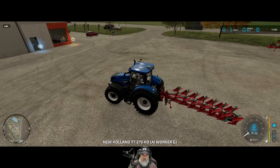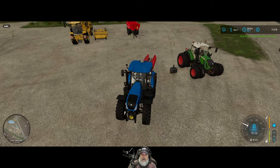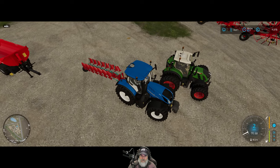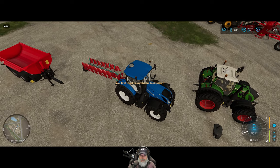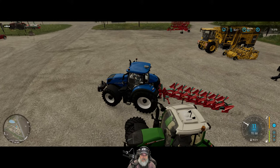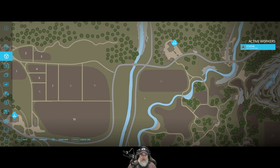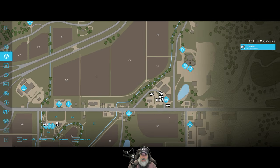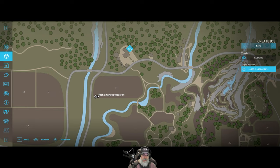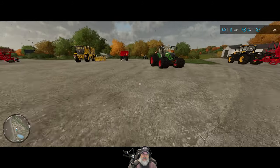Oh, actually, hold on. Stop. I think we want to put this weight on the front here. There we go. Okay, so we need to redo this now. Let's see. Select the New Holland. Create job. Go to right there. Whatever. Just get over there. I'll get you lined up once you're there.